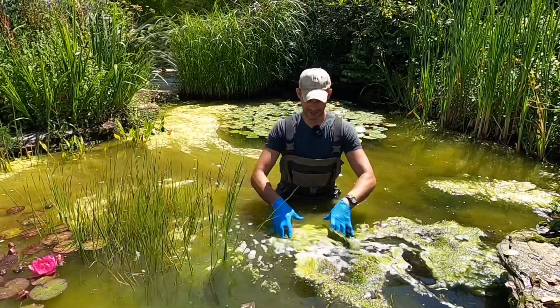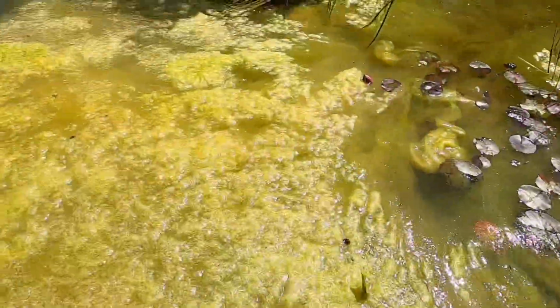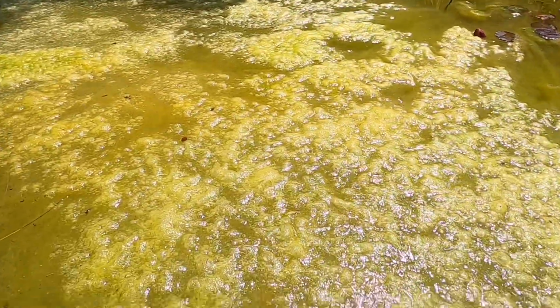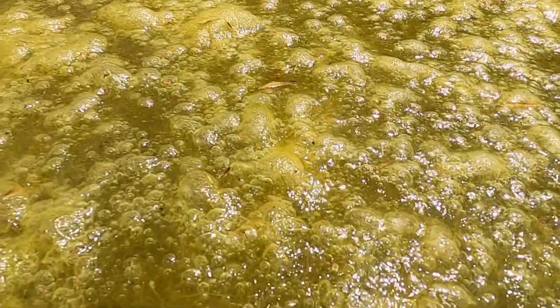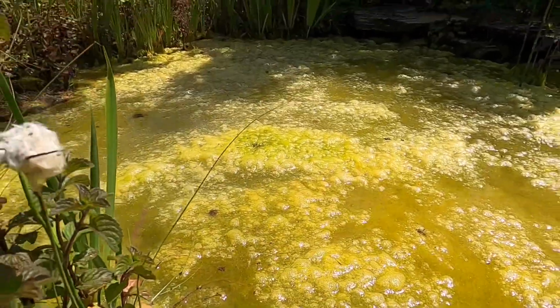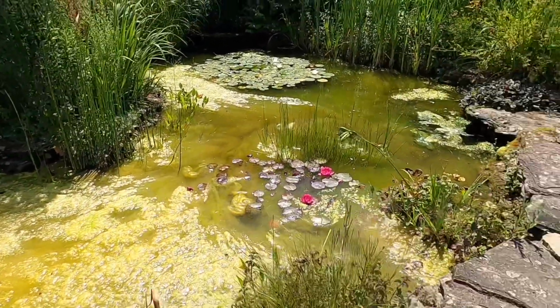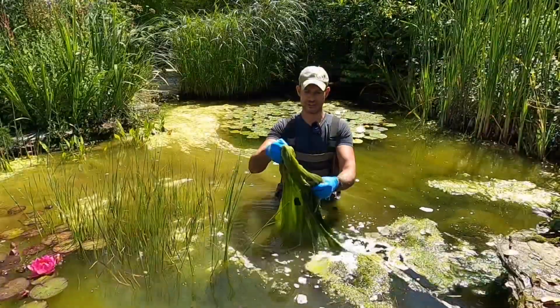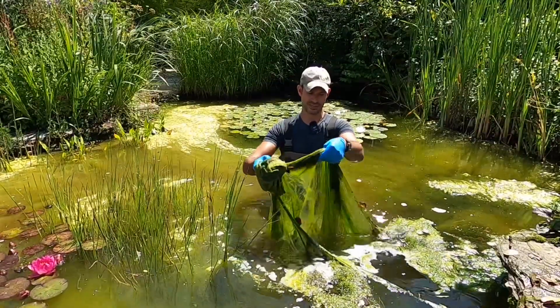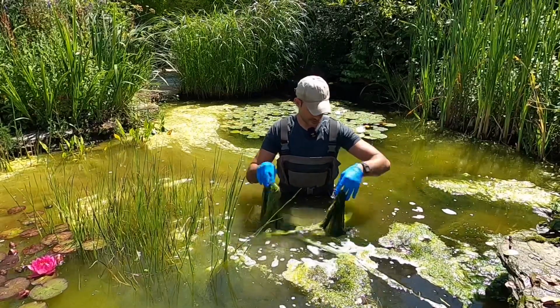Look at this stuff, horrendous. And it grows so rapidly. Two or three weeks ago, this pond was beautifully clear, hardly any blanket weed at all, and suddenly with this warm weather and sunlight, we've had an algae explosion, and it's completely covered the entire surface of this pond. And as you can see, it grows really, really thick, like hair or candy floss. In fact, some of its common names are hair algae or candy floss algae.